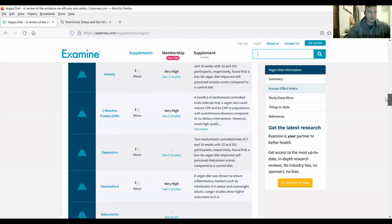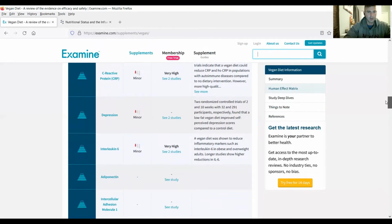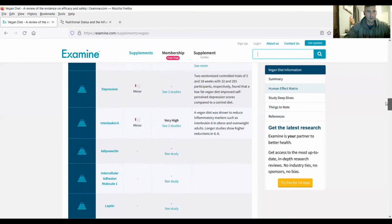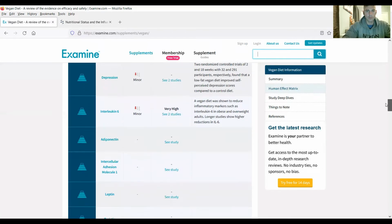May have reduced anxiety. Again, I don't really know about that. It could be, sometimes people get very excitatory with proteins because they can have excitatory response on the sympathetic system with more of a glutamate response. C-reactive proteins, and maybe some people, again, who are allergic to egg whites, depression, interleukin 6. Interleukin 6 is kind of like inflammatory markers. So like interleukin 4, it's like a problem that I have with skin, and interleukin 6, more for overweight, obese people.